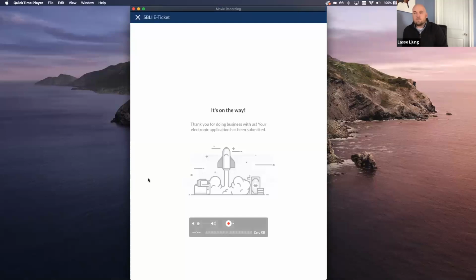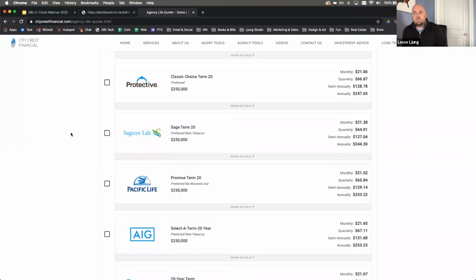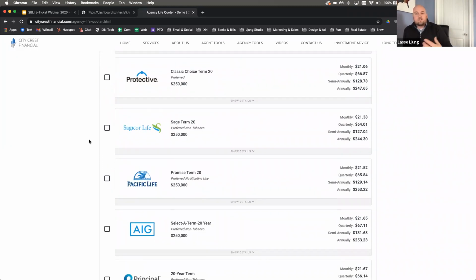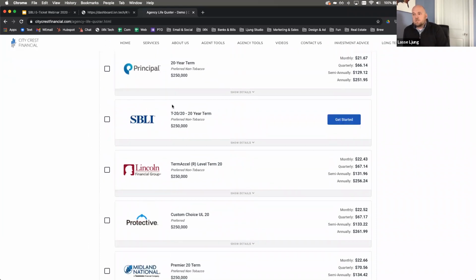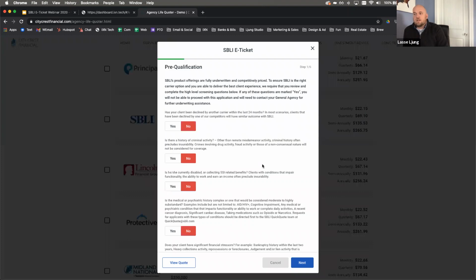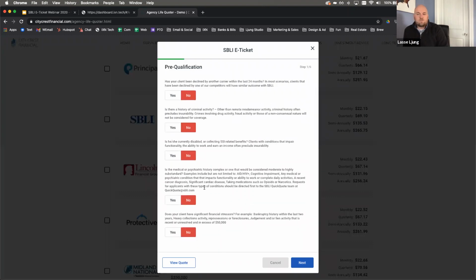So the same thing can also be done from our web platform. Many of you are familiar with this platform. This is our agency life quarter. This is designed to be embedded right into your agency website, into your CRM or your AMS. It's a really integrated solution into your platform, and there are a lot of different features here. We're not going to go through those today, but ultimately when you click get started and you click on e-ticket, you'll see it's the exact same user experience on web.